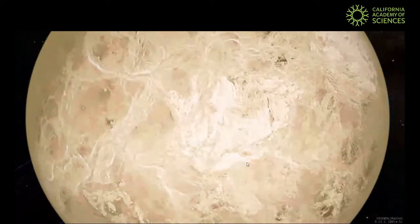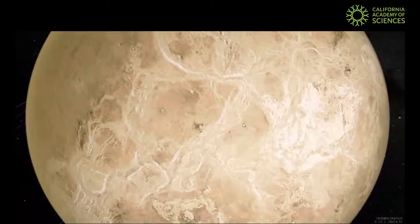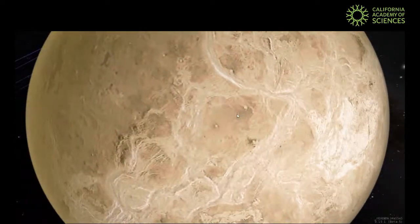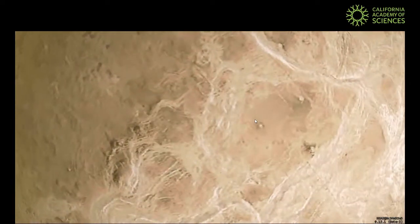There is one other feature I would love to call out, specifically impacts. When we look at a bumpy planet, we tend to see a lot of craters on it. How many craters do you see on Venus? I really don't see many at all.